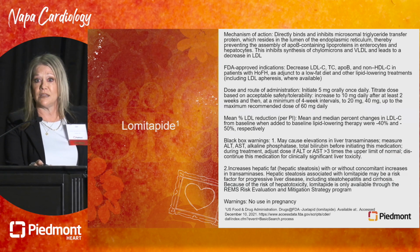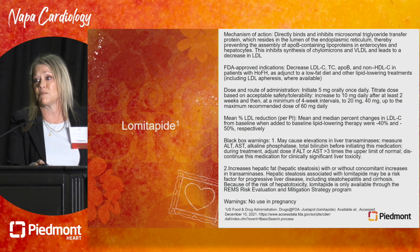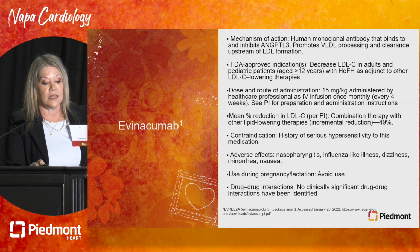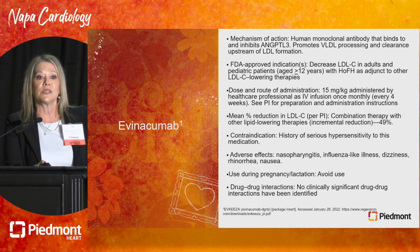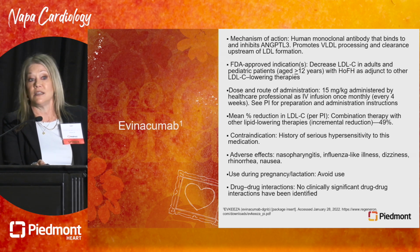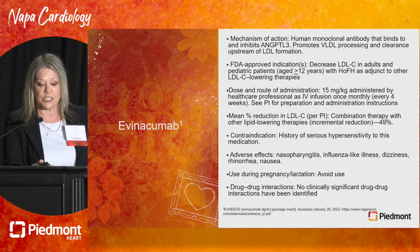We have lomitapide, which is an oral medication starting at a very low dose. 5 milligrams can titrate up to 40 milligrams. You do have to be REMS certified, which is a safety program because it does have a black box warning for liver toxicity, but this is a choice for your FH patients. And evinacumab, the anti-ANGPTL3 that Carol spoke about earlier, does lower triglycerides, but it also is very effective at lowering your LDL cholesterol, which is a once-a-month infusion given in an infusion center, or home health can give it to the patient. Once again, this does need to be approved by insurance, but certainly is an effective means for your FH patients.